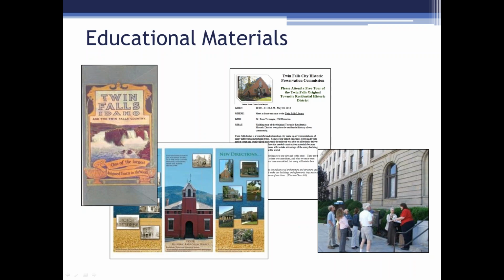We can also help fund a number of other educational materials, things like walking tour or driving tour brochures. That's a very common one.